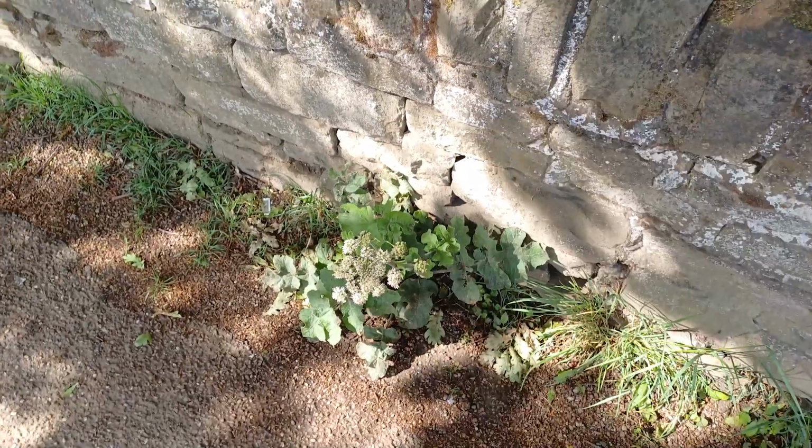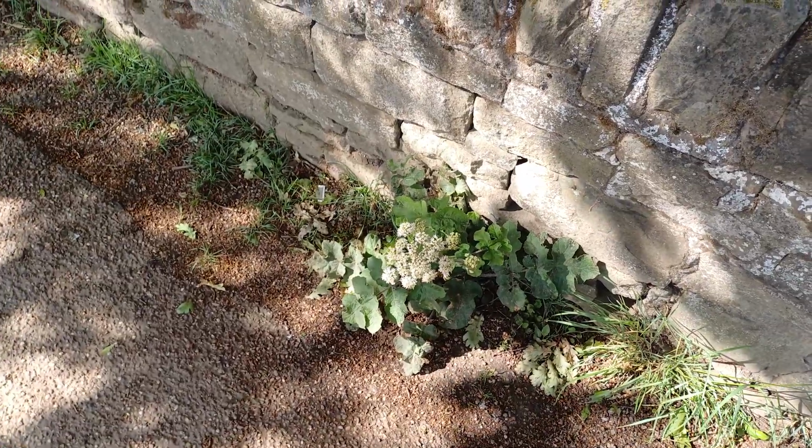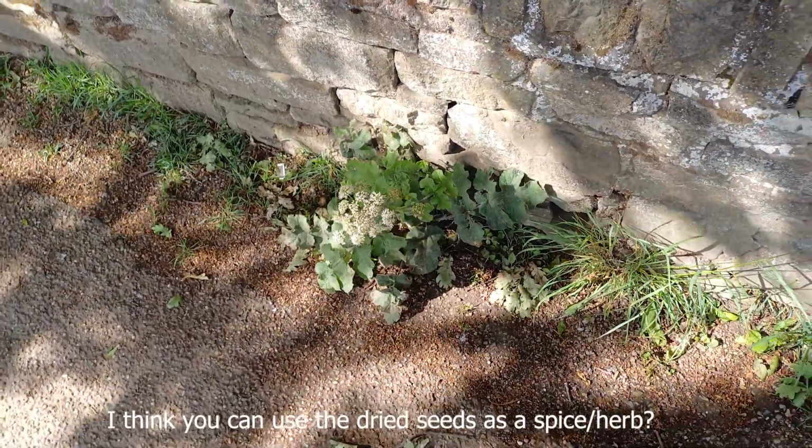Another potential lookalike is hogweed flowers. These are actually growing from the ground, so do not eat these in this stage anyway. I had this really cute interaction with someone in the woods who said, "Oh, is that elderflower?" And I was like, "Yeah, picking it, I'm making some cordial."